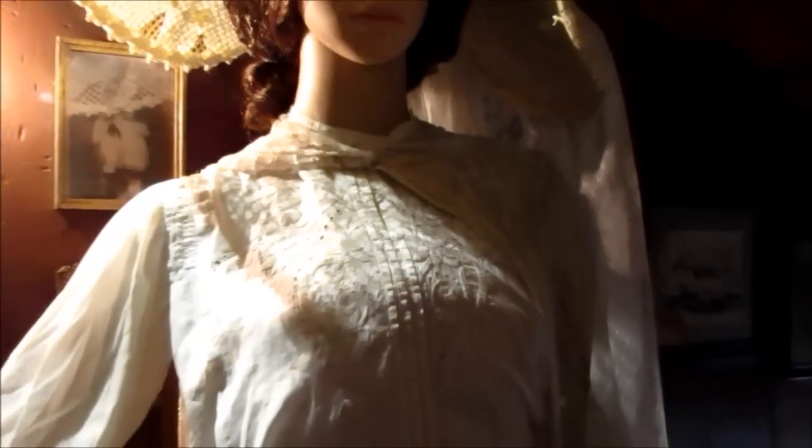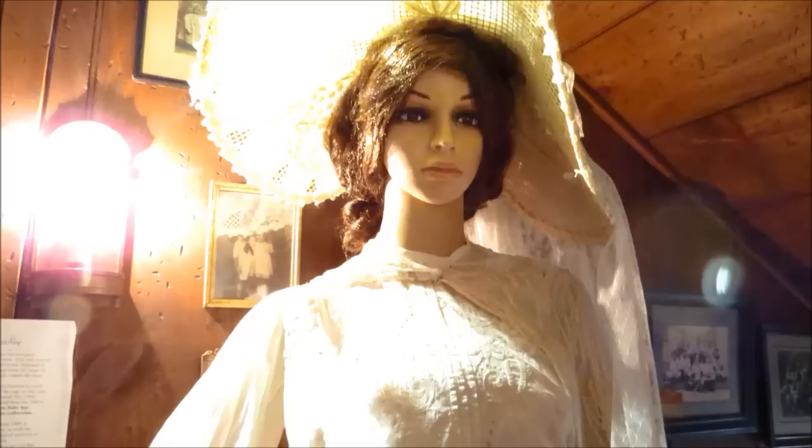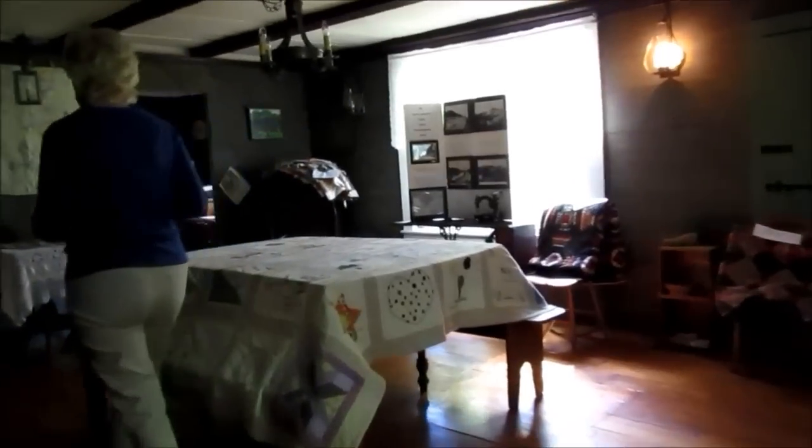If it had been a wealthy family, it would have been the long satin or silk. At that time it would be satin or silk, and this is silk, but not necessarily white. It could have been white, but that would have been somebody who was extremely wealthy. So most normal people, if they did white, went with something like that. So now we're going to go downstairs.